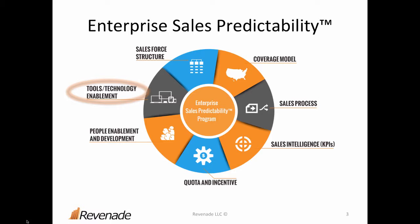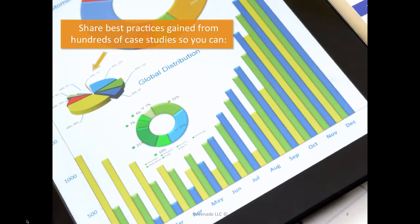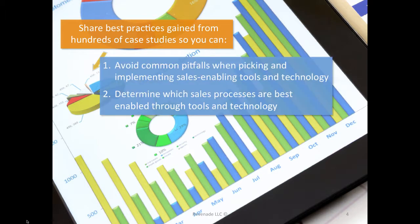As we've talked about today, we'll focus on the seventh element, tools and technology. And very purposefully, this is the last in our series because we believe that technology and the various tools should be supporting the other six lenses on our wheel. So today we will share those best practices that I talked about, and we're going to do this through various case studies.